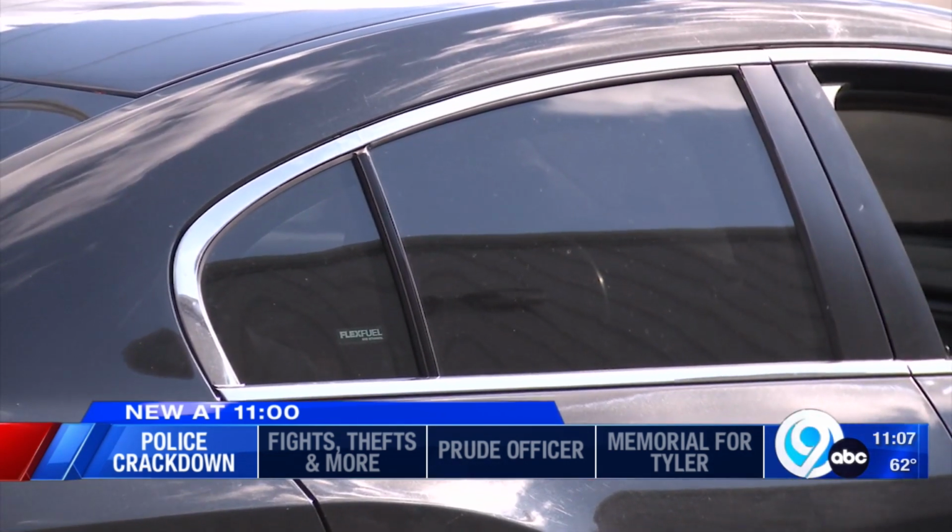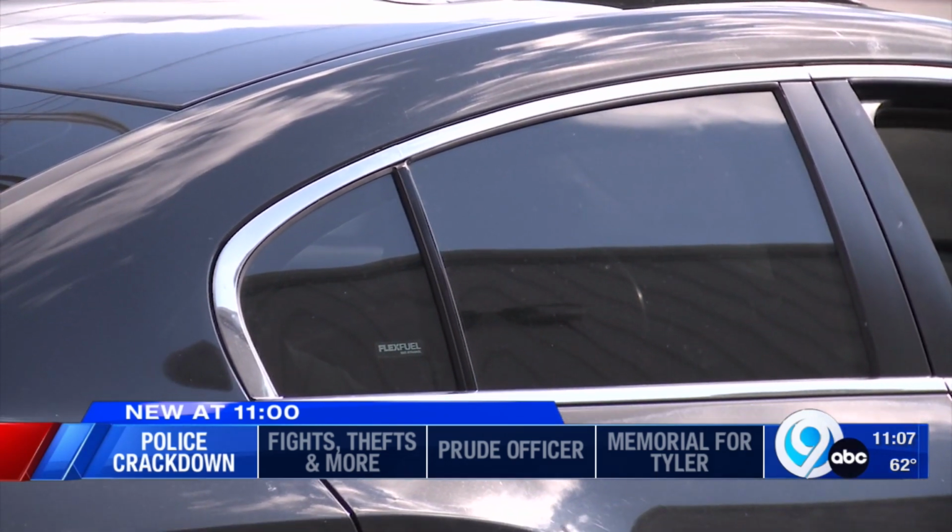They've already written dozens of tickets for illegal tints. "We've seen as low as 5% transparency in vehicles with our tint meters. I really can't explain to you, Christy, why the uptick and why you see so many cars fully tinted out from windshield all the way back to the back window now."